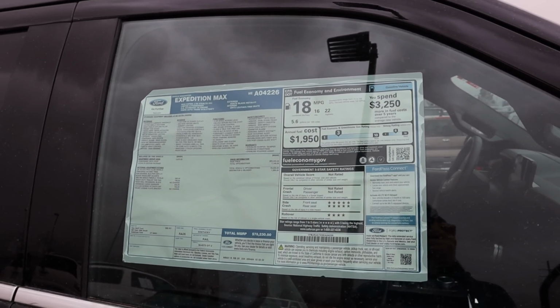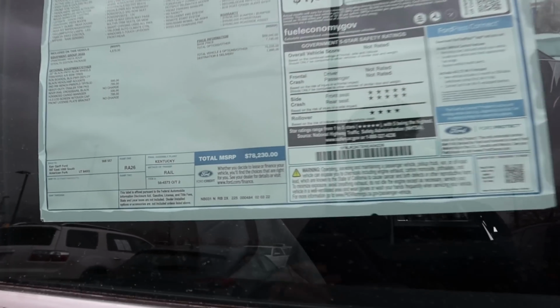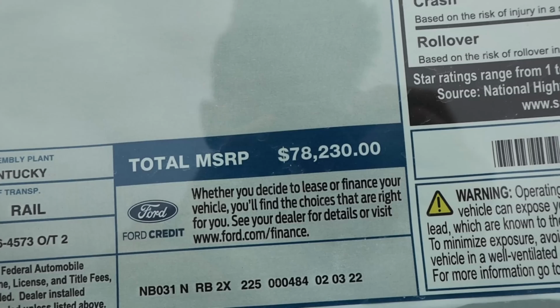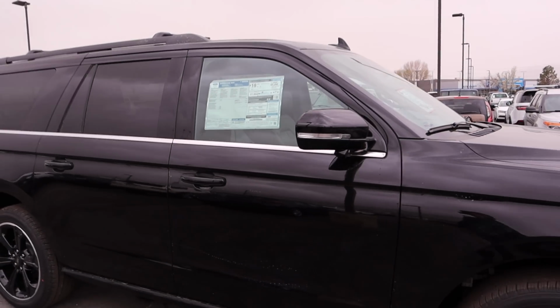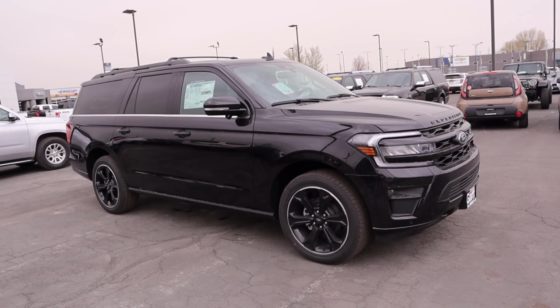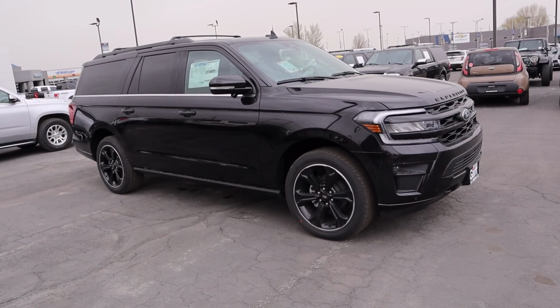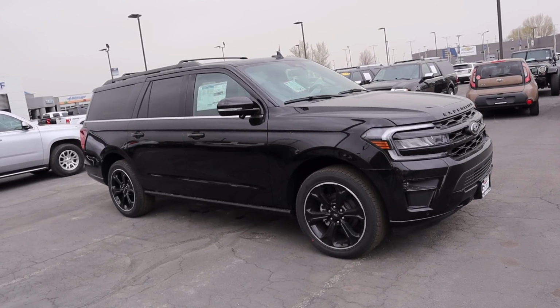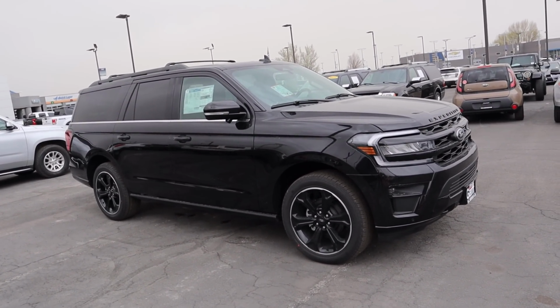So here's our window sticker for this Expedition Limited Stealth Max, yada yada. Anyways, after all options, this one stickers for $78,230. And I want you guys to let me know what you think about this new Expedition, obviously in general, but also the Stealth package. Would you get the Stealth package, or would you just get the regular Expedition Limited that has the normal chrome look, not the sporty looks, if that makes sense.